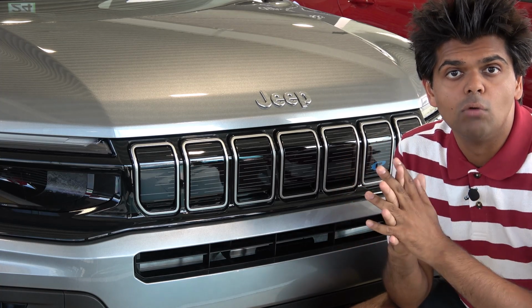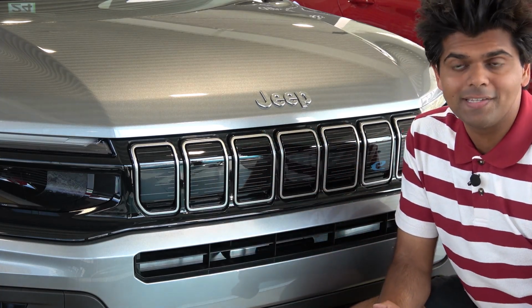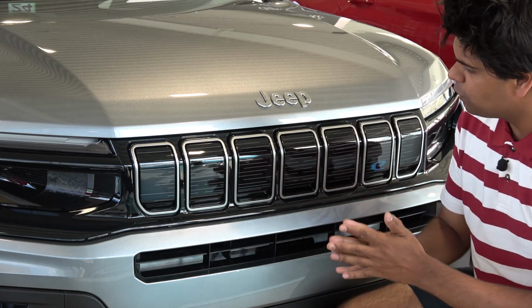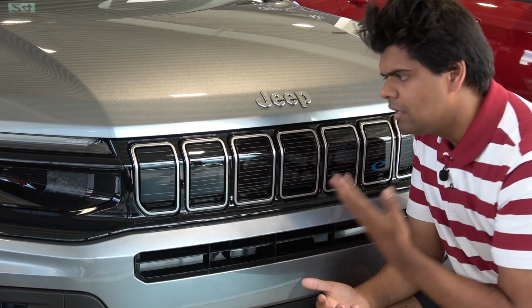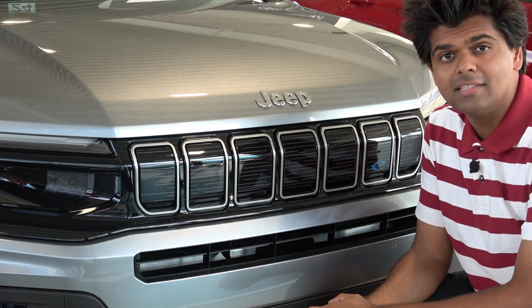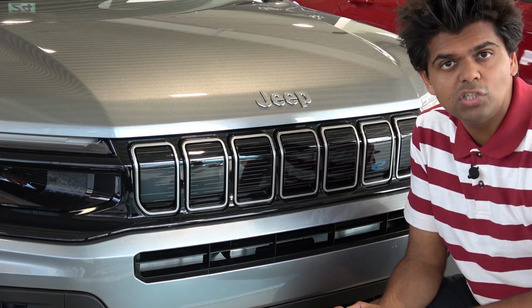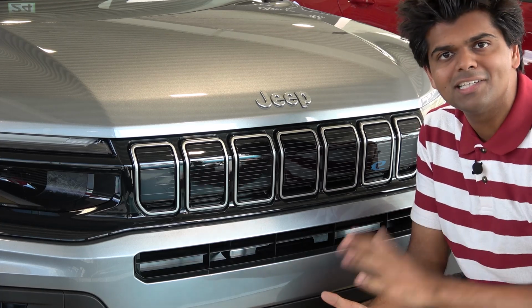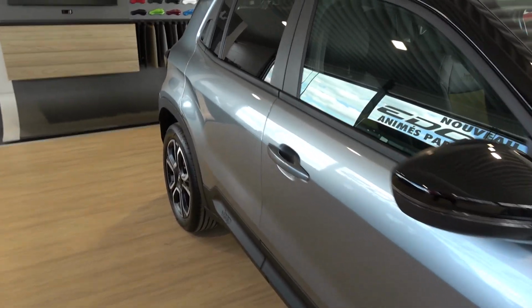Now I would like to take a moment to have a look at the front grille of this Jeep Avenger, guys. The front grille of the Jeep Avenger has this really strong identity to it. In fact, this particular design could be a strong reference to the Jeep Wagoneer from the 1980s, guys. And they've implemented this design across the majority of their models of today, guys, including the new Jeep Grand Cherokee. How amazing is that?